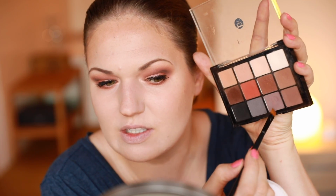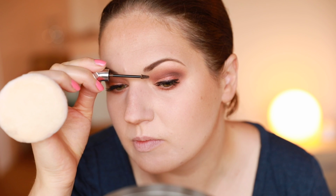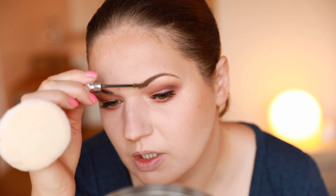I'm gonna go in with my V's-Art. I basically use the V's-Art for my brows as well as eyeshadow. I use this cool, grayish tone, and then this one, and mix it together. Lastly, I'm just using the Benefit Gimme Brow. Brush the hair and make them look a bit bushier, thicker.